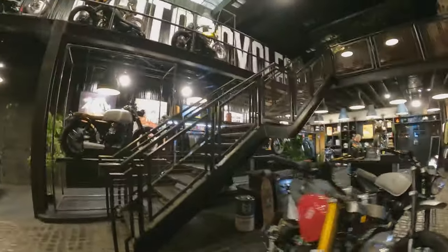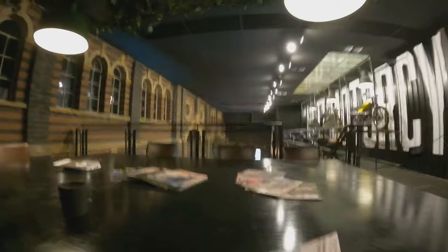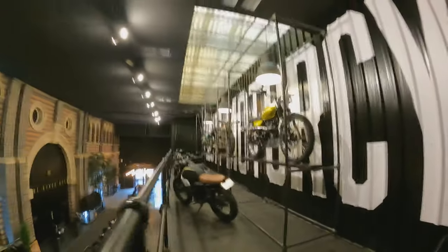So now we are going to look up the stairs. Come on, Mum. I'm coming. Great around here, isn't it? Lovely. Got amps and stuff. We have a legal place where you can just sit and read your magazine, drink your coffee. This no entry part with these amazing bikes.